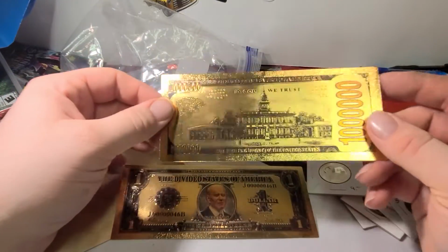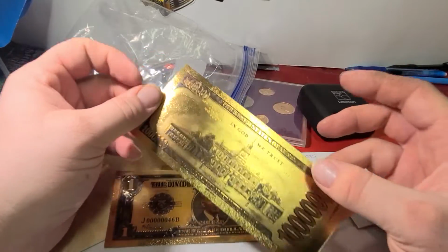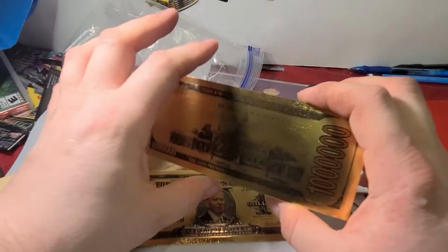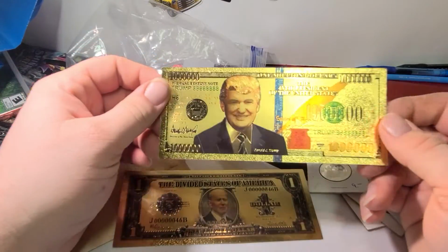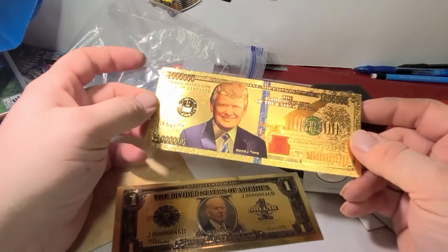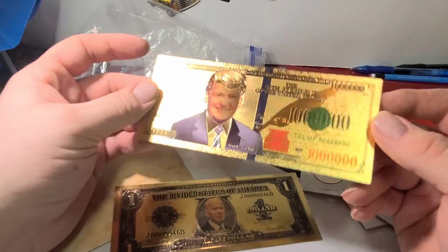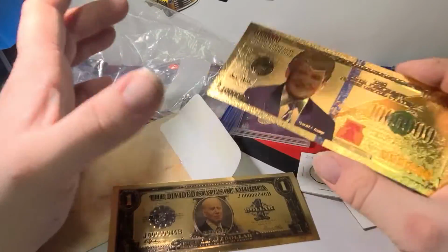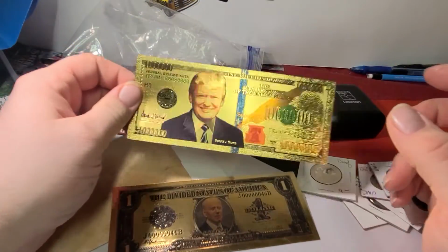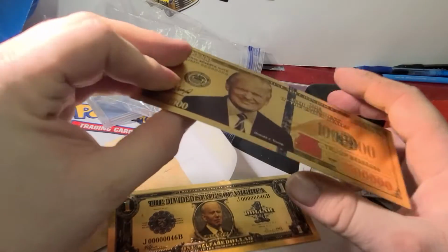A nice shiny bill. They have different ones. They might have different characters on them. And they look almost identical to a real bill, except you can tell, obviously, they're fake and they don't make bills shiny. But some stuff on there, like the symbols, are kind of realistic. I don't know about the size, but more than likely, if someone tries to pay a bill with this, they would know right away that it's fake.